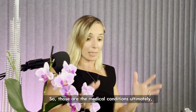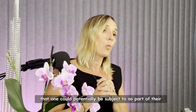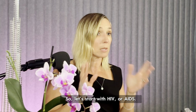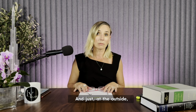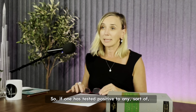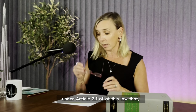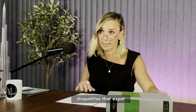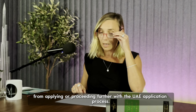So those are the medical conditions, ultimately, the full profile of medical screening that one could potentially be subject to as part of the UAE visa application process. So let's start with HIV or AIDS, and just at the outset, that's an absolute bar to residency. If one has tested positive for any form of HIV or AIDS under Article 2.1 of this law, that basically disqualifies that expat from proceeding further with the UAE application process.